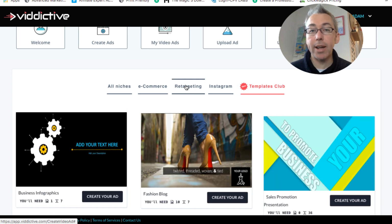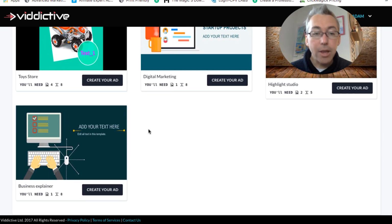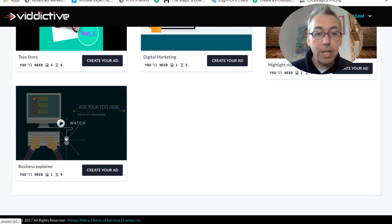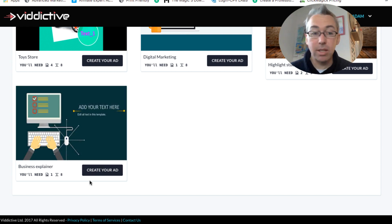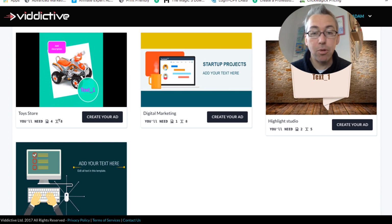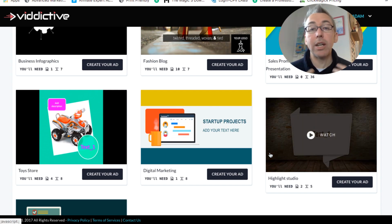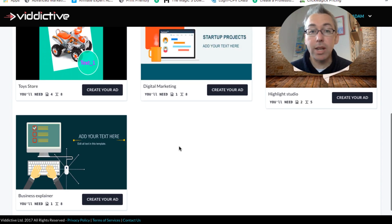So for example, if I click on retargeting, these are the retargeting templates. And you'll see for each one that you want to create, in this one, for example, which is the one I'm going to use for this example, I will need one image and I'll have to fill out 8 portions of text. Now, if I use this template, I'd need 4 images and 8 portions of text, 2 images and 5 portions of text. So some of these you'll need a lot of images for whatever it is you're trying to sell or promote. For other ones, you'll need less.